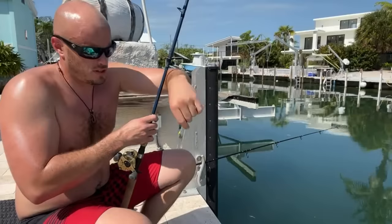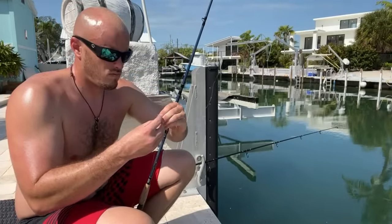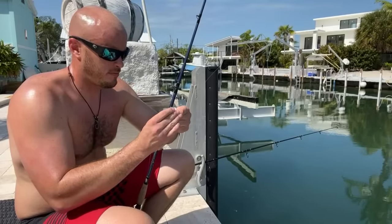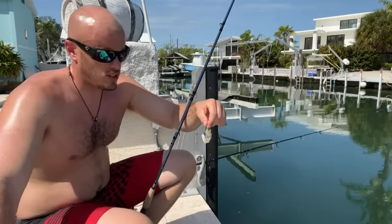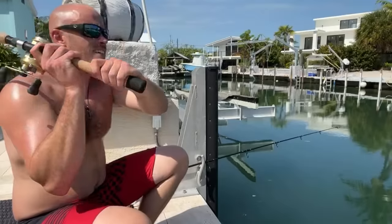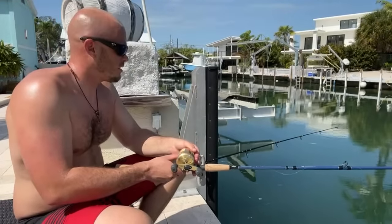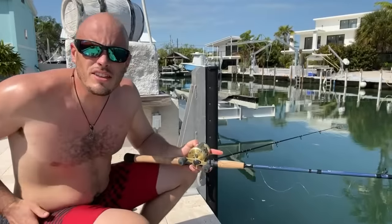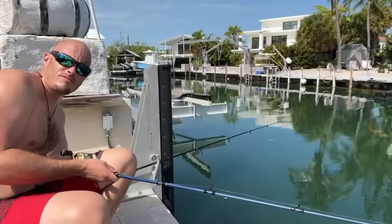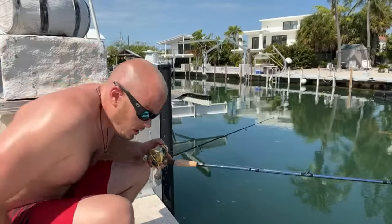I'm gonna re-rig this. I'm actually gonna try to bury the hook in this piece of cut bait. There we go. Just like that. Guys, can you see that rod tip there? Can you see this one? I think so. Well set up here.